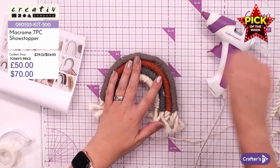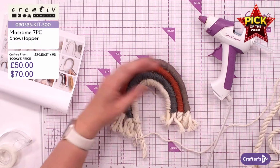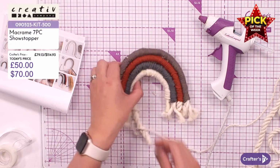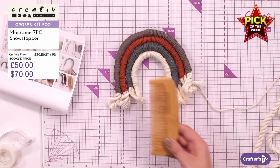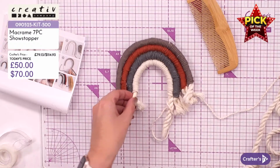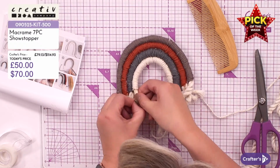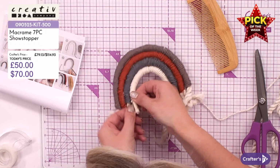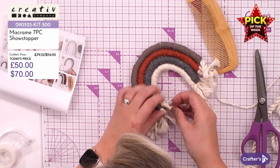Look at that, I haven't done too bad of a job to say I did that live on air, back to front, upside down for the camera. That's not too bad. Now, it's not looking brilliant at the moment. This is where your macrame comb comes in really well. Let me just show you, if I take off that little bit of masking tape. At this point I probably wish I'd cut it off before I started, instead of having to do this live on the show.